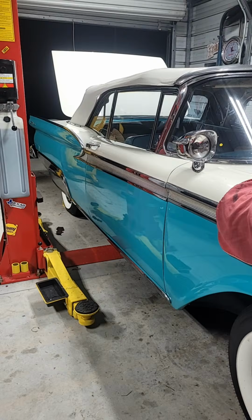What's the temperature right now? It is 78 degrees. It was cold this morning, dude. I had frost on my car this morning. Ford Sierra Cosworth? I can't say I've ever seen one. I know the name, but I honestly can't say I've ever seen one.